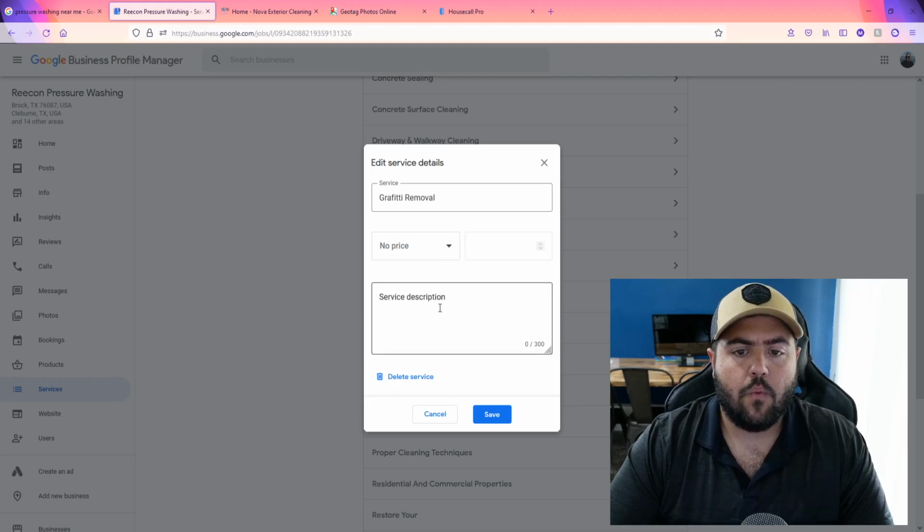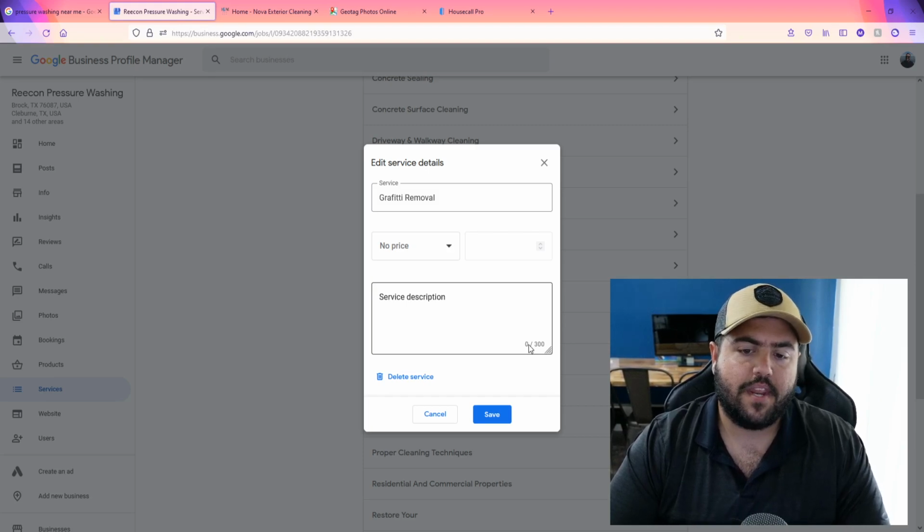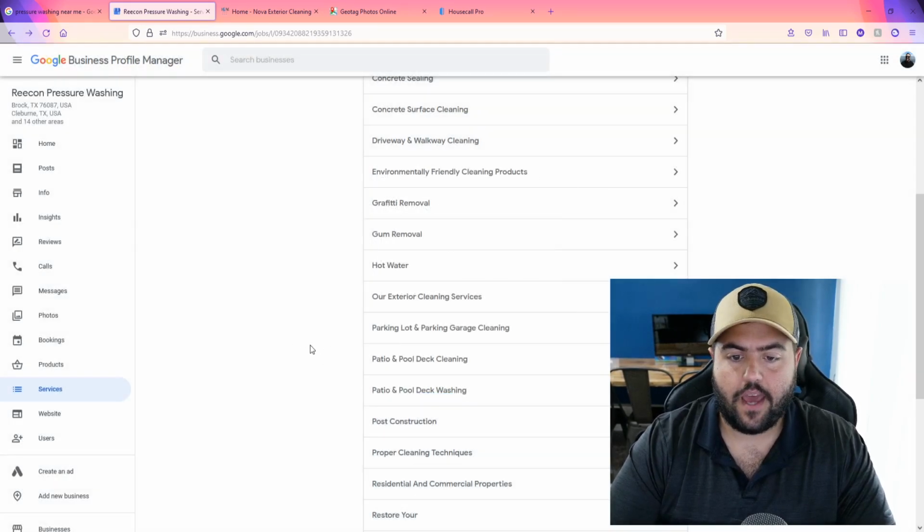So what I mean by this, for example, for this graffiti removal service, if I were going to write a service description, I want to use up all 300 available characters, and I want to put "graffiti removal" as many times in there as sounds natural as possible. That's another big thing that can help you rank for specific keywords.